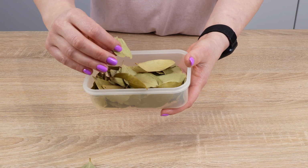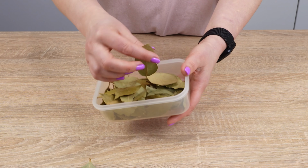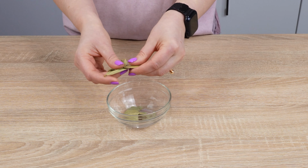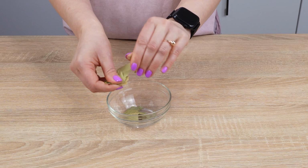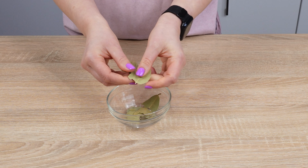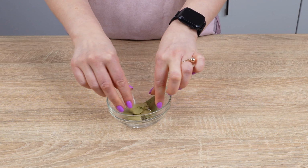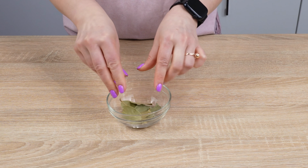Start by preparing bay leaves. They have their characteristic spicy scent. Crush them into a small bowl. They help to get rid of unpleasant odors in the home. Additionally, the scent of bay leaves repels insects. But bay leaves also have a calming effect. They eliminate stress and tension.